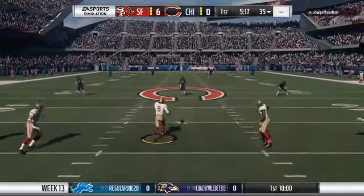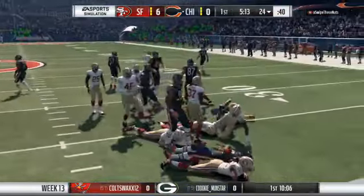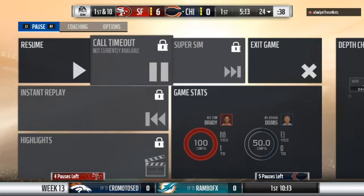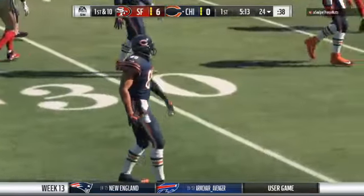Here's Tucker now out to kick this one away. That's fielded in the end zone. And a pretty good return here. He'll be stopped just shy of the 25 at the 24-yard line. And now Chicago getting ready to go as they take the field.